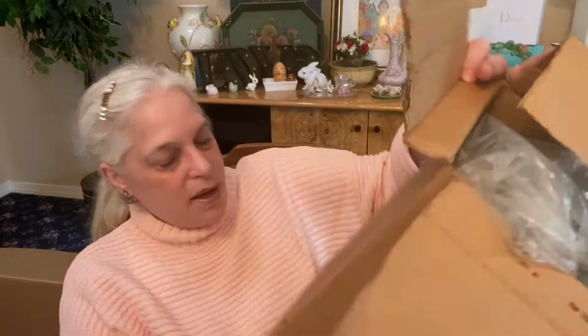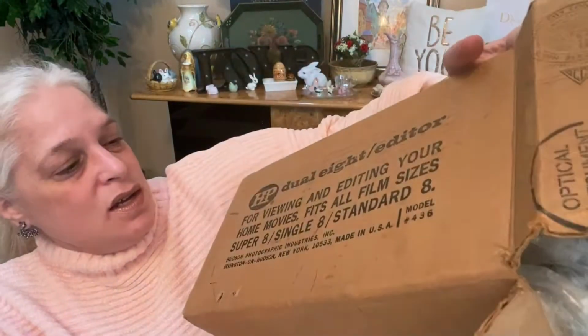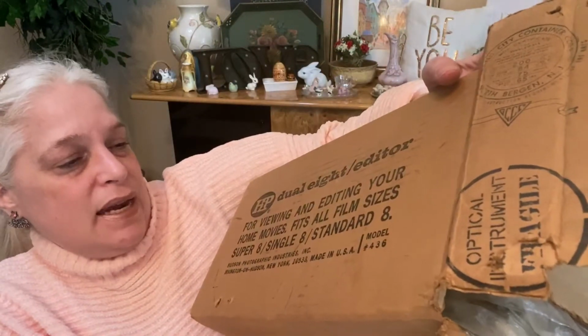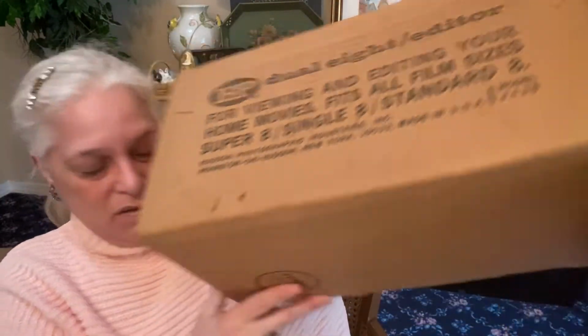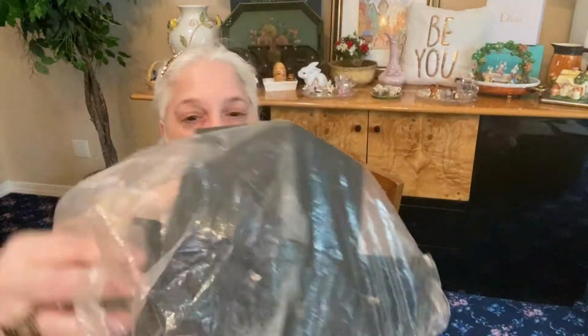Okay. So first, let me get this big thing out of the way. This was all part of lots. So I didn't necessarily want everything. I might've wanted one thing in the lot, and the lot is like a dollar, so you just get other things with it. So this is a dual 8 editor. It's like an editing machine. I didn't want this, but I got this. So I'll sell it. Someone will want it.